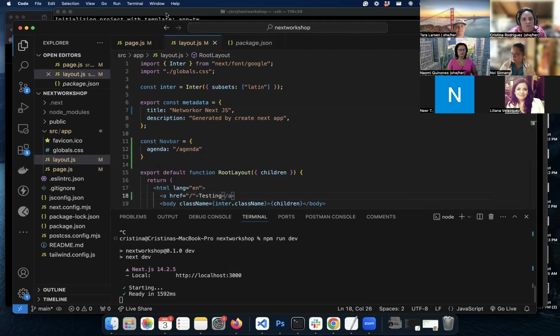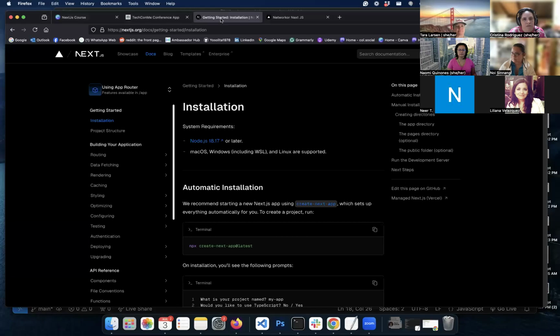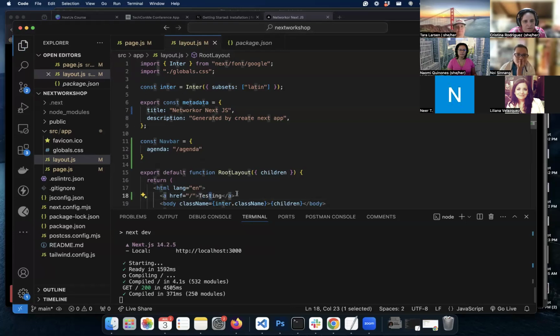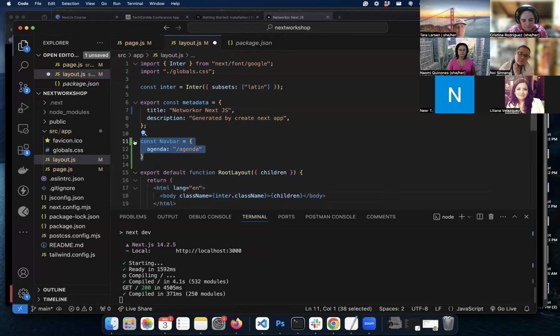And you see your page on localhost. You will see the testing immediately. And it's giving me an error because it doesn't have all the things that should happen. But it's as easy as putting everything inside the body, and you will see things happening. But let's do this correctly because it's even more straightforward.